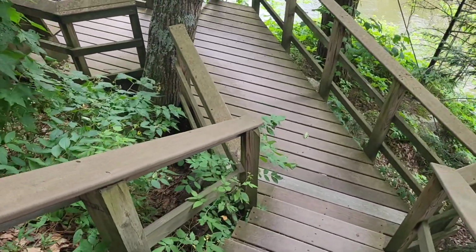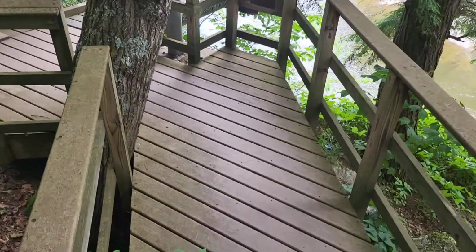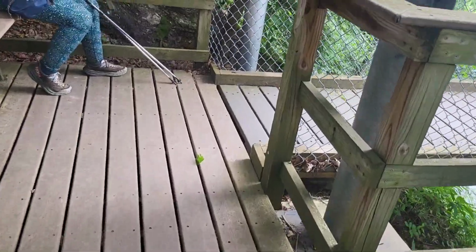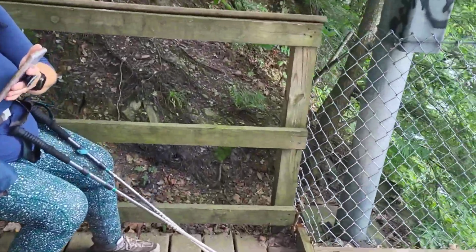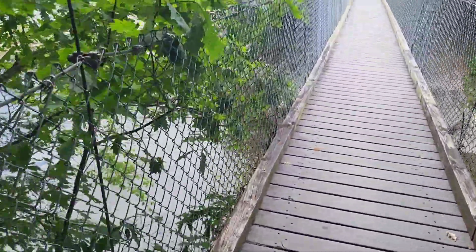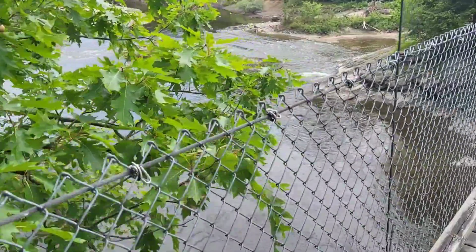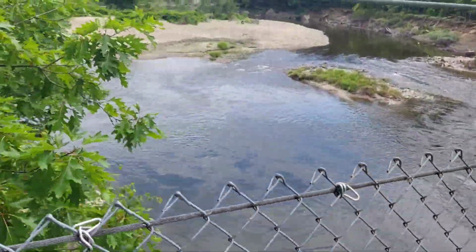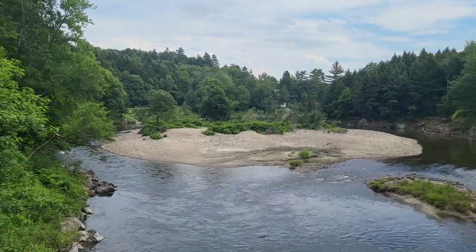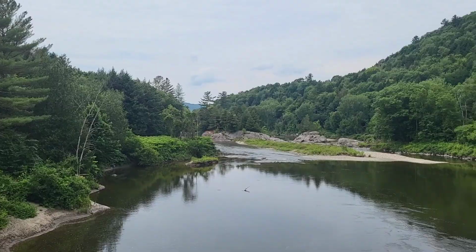We are about to cross the suspension bridge over the Lamoille River. This one's not as bouncy as some of the other ones. Very grateful to have this to cross.